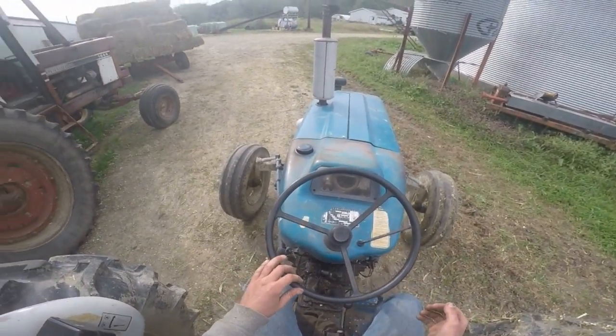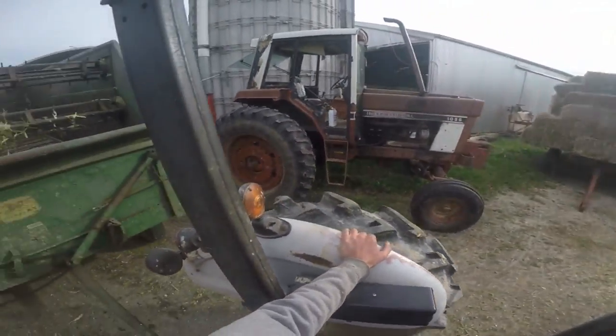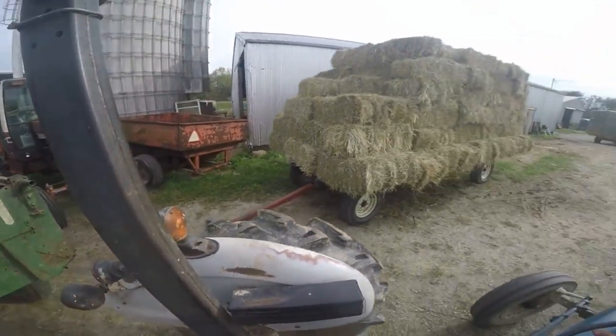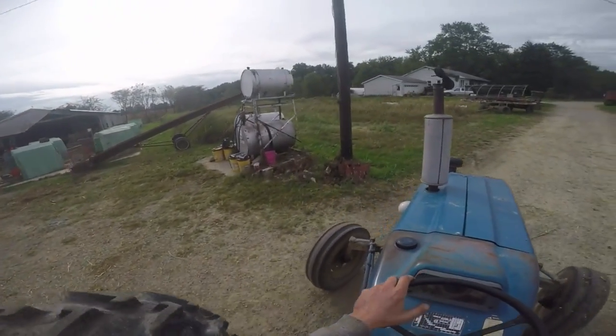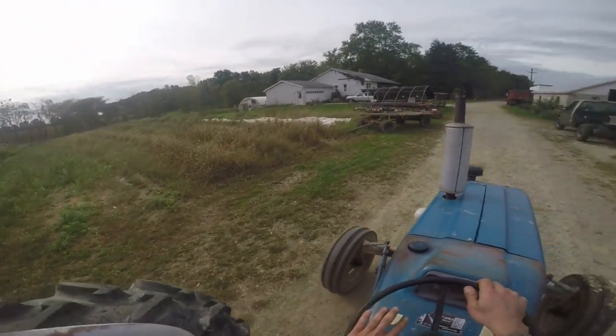Take the brake off. Time to roll. It's a nice thing about this wagon, I just fold the chute up and pull away. The red wagon needs a little bit more maneuvering because it doesn't have that little chute. Wagon load of hay is getting there. We got a little bit of traffic, this could be slow. Somebody coming down the lane.